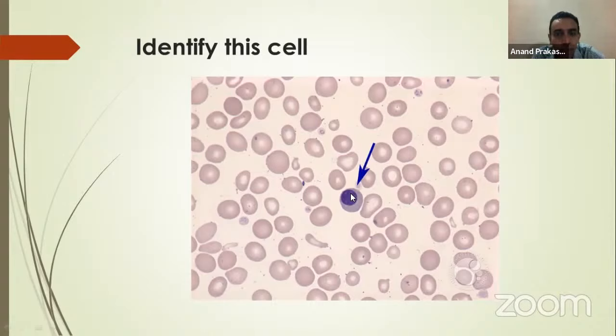So when you see nucleated RBCs, what are the differential diagnosis? When do you get nucleated RBCs? Come. Everyone's doing well. You'll need to be very quick and type in quickly. No negative marks.